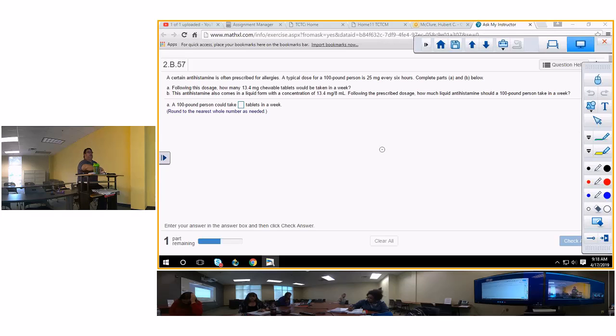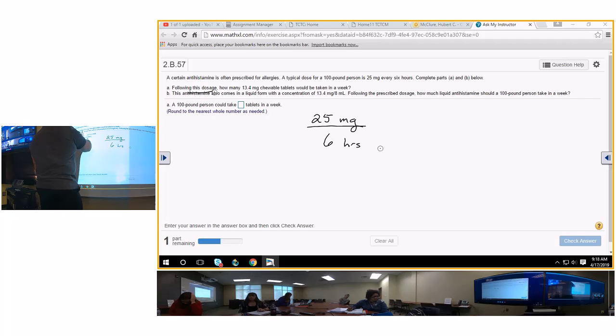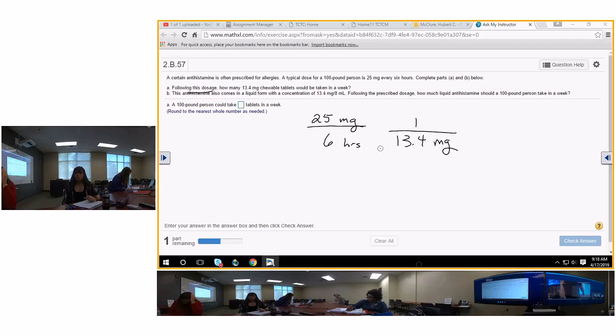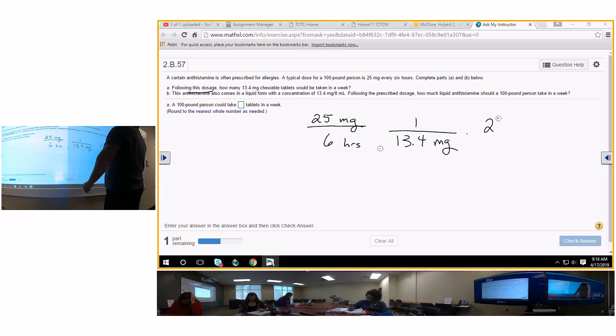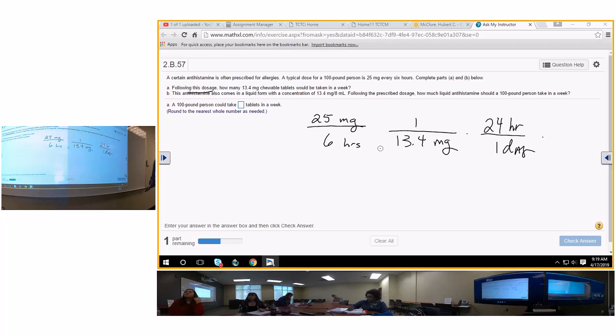So I would put 25 milligrams over 6 hours. All right, now this says, following this dosage, how many 13.4 milligram chewable tablets would be taken in a week? So we got to multiply 24 hours in what? 1 day? And then how many days are in a week? I'm assuming 7? Yes. So that'd be 7 days in a week.